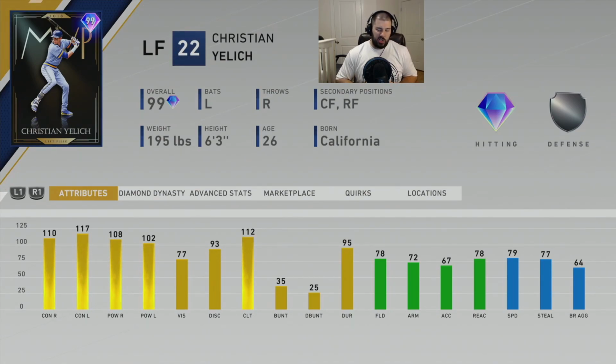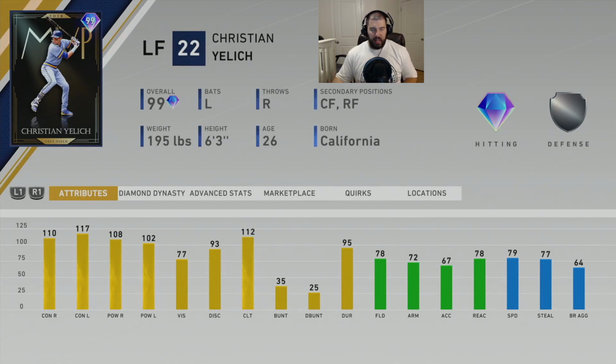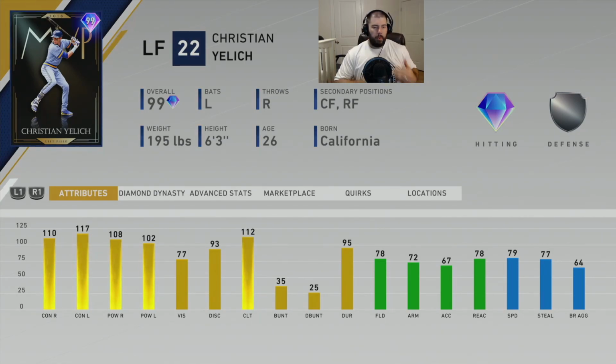Honestly, Yelich's arm being weak is kind of a big downside of this card, but he does have enough speed and decent enough fielding to make most of the plays in left field. Plus, he is tall and lanky at a 6'3" frame here. What puts him ahead of Stanton is he just has a much better swing than Stanton does. Other than that, I think they're relatively the same. You could swap them 4 and 5 if you wanted.